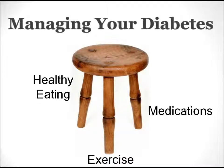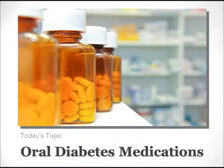Whether you're new to diabetes or have been living with it for a long time, there's three basic ways we're able to control the amount of blood sugar in the body. It's commonly called the three-legged stool approach. The three legs of the stool represent healthy eating, exercise, and medications. You'll notice that two of the three legs, diet and exercise, are controlled by you. Each leg of the stool is just as important as the other, but today we'll be discussing one of the legs in more detail, and that is medications.